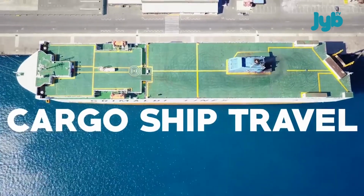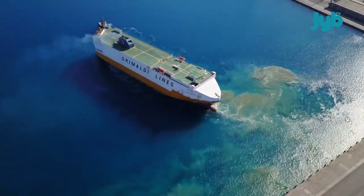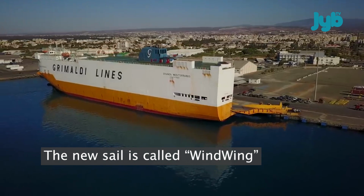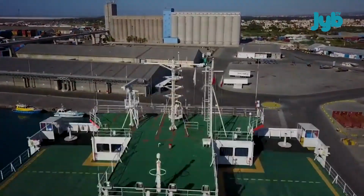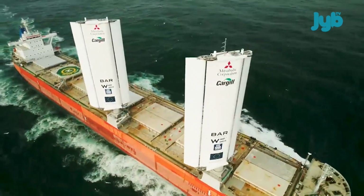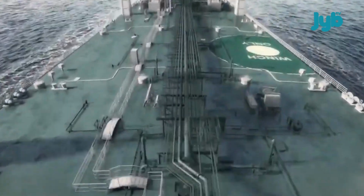A cargo ship traveling from Singapore to Brazil became the first to try out a new kind of sail this year in August. The new sail is called WindWing and is expected to save fuel and cut pollution. If it works well, similar sails could become common on cargo ships over the next few years.